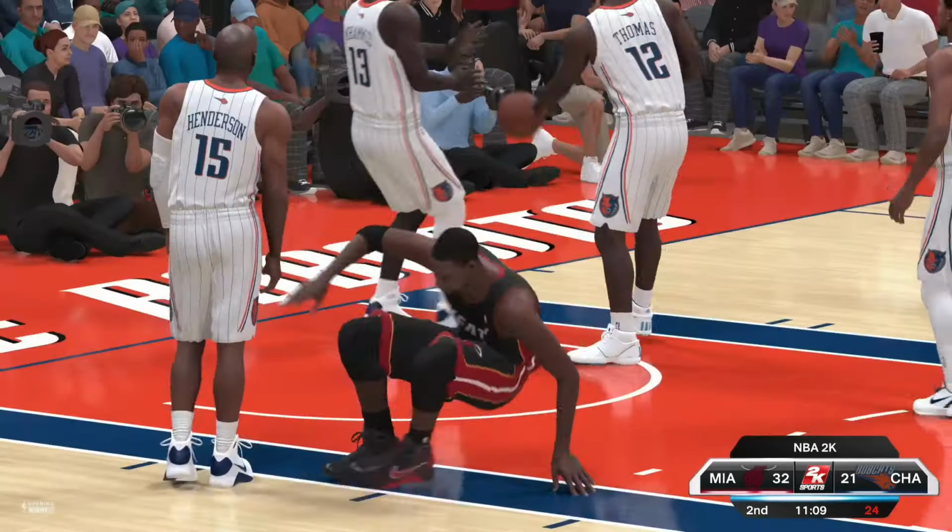And here's Augustine. Here's Jackson with the 3. The shot's good. Brown making the play. He has 7. The D just sagged off just enough and no hesitation on his part.